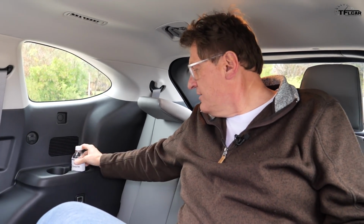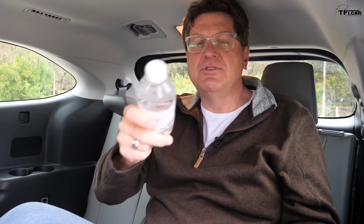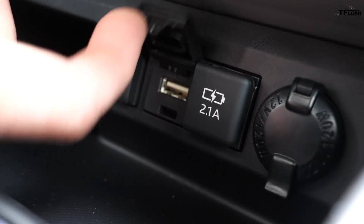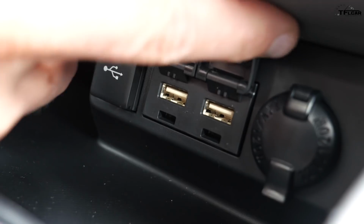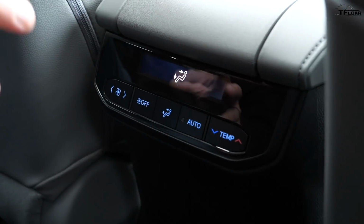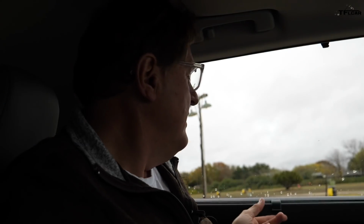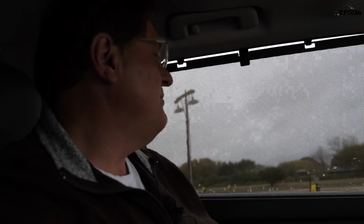If you like to drink water, of course, the Highlander does have 1, 2, 3, 4 cup holders back here, 10 in the front, so for a total of 14. That's a lot of cup holders. And I also counted USB ports. Well, let me show you those. So in total, there are in fact 5 USB ports and 3 climate zones. So the driver gets one, the passenger has one, and the folks back here get to share one. And you get this. Yep, I love those privacy screens. I always feel like I'm very special because now I can see out, but you can't see me.